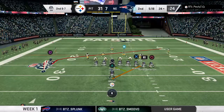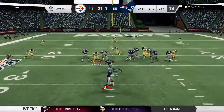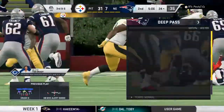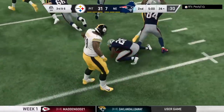3 yards on that last carry. Here's 2nd and 7. Brady gives to Michelle, and he's going to be hemmed in and brought down right at the line of scrimmage. No gain on the play there, so they're left with a 3rd down and 6.